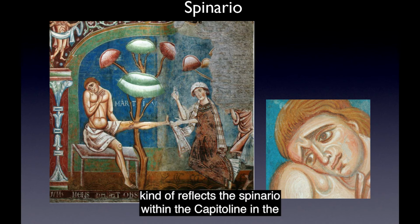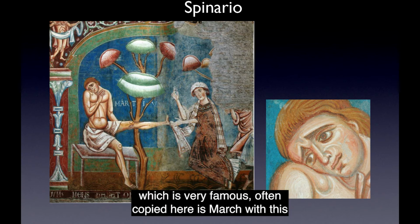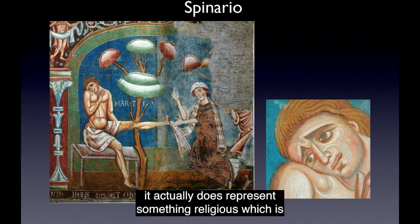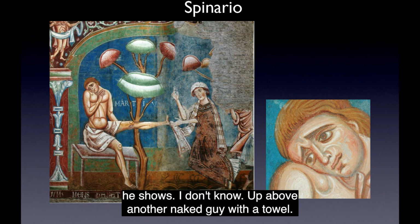You can see it kind of reflects the Spinario in the Capitoline Museum, the Byzantine bronze image of a boy pulling a thorn out of his foot, which is very famous and often copied. Here is March pulling a thorn out, and there's a close-up of his face. Some scholars have suggested that it represents contrition. That is, it actually does represent something religious, which is the removing of guilt for sin because of the contrition that he shows. I don't know. Up above, another naked guy with a towel.